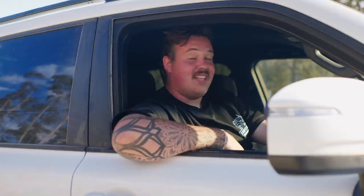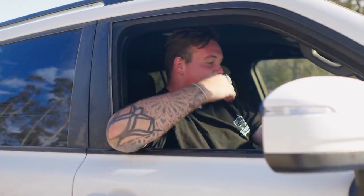Well, that's a comprehensive walk around and off-road review of the brand new 300 series GXL Toyota Land Cruiser. And I've got to say, I am in love with this thing. What a weapon and a huge improvement over the 200 series previous generations. I can't wait to do more to this car.